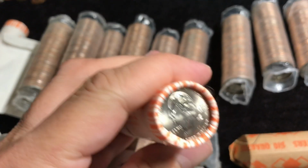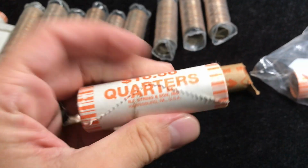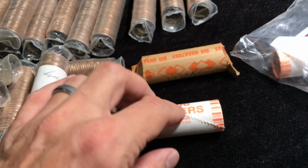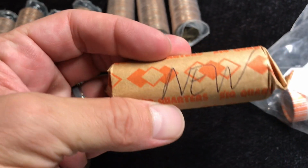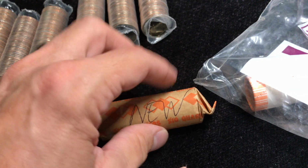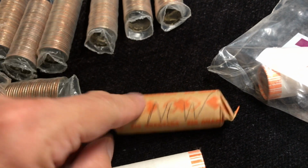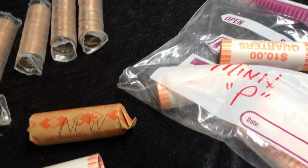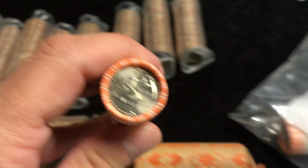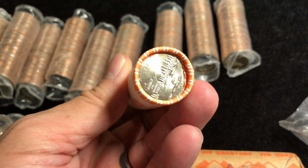Ender. P. Ender. Have no idea what it is, so that'll be a future one. This also is kind of a mixed roll of unknowns there. I saw one Delaware Ender and one Pennsylvania Ender, so I know there's at least two kinds of coins in there. And then we've got a roll of Minnesota P.